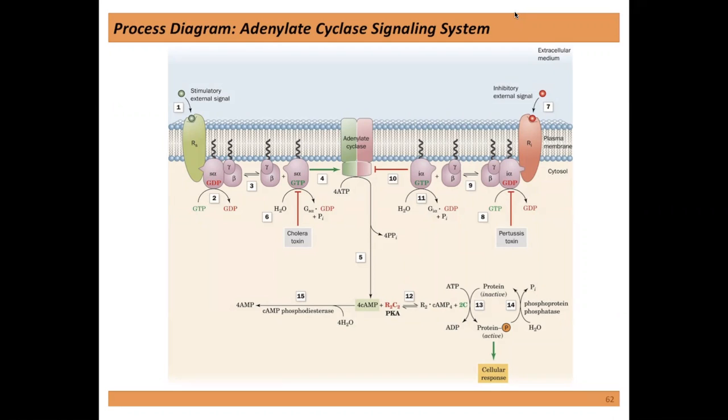I didn't break out all the steps, but let's run through this one more time in generality. So you have some stimulatory external signal that binds this G protein coupled receptor. You've got alpha, gamma, and beta subunits, and they dissociate, and GTP binds. Now, what cholera toxin does is very interesting; read that little box in there on toxins. We'll talk about that later, but essentially it inhibits the hydrolysis of this GTP. So this is now active and will come over to adenylate cyclase. If cholera toxin is around, this alpha subunit with GTP is just on and keeps adenylate cyclase on constantly, and you just keep producing cyclic AMP.